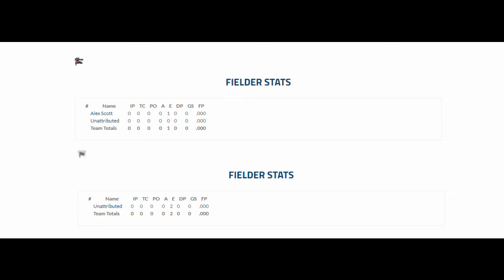Then we got 2 errors to 1 error, it looks like. 1 error was on Alex Scott there at third. 2 errors for the Redbirds. Cutthroats get above 500.